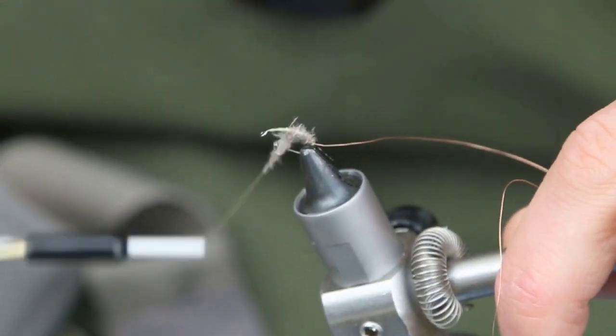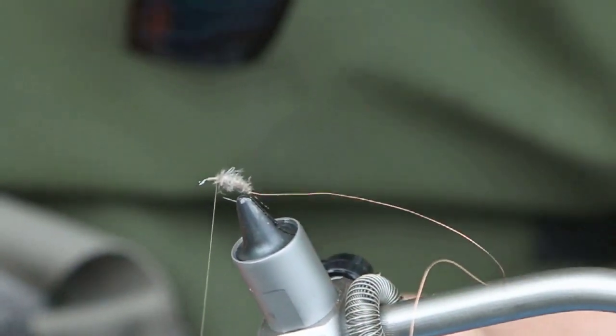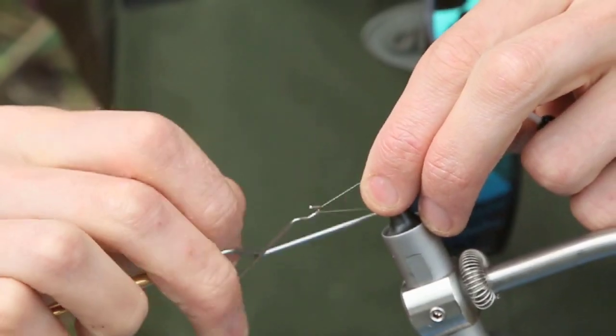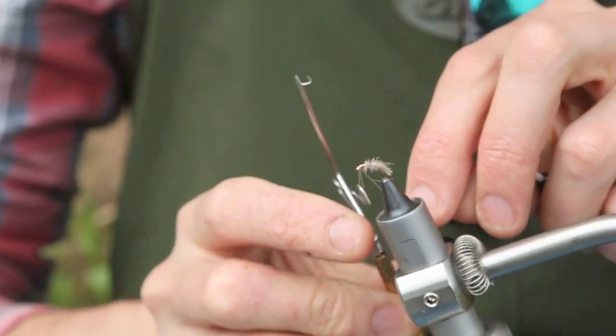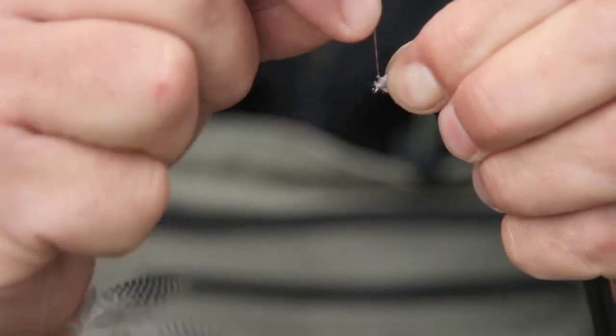So what I'm going to do is use the fluffy bit of the bottom of the teal flank feather as a dubbing. It's kind of grey, it looks a bit buggy and it floats around nicely, so that'll be cool. I can use the nice striped teal flank feather for the tail, and then we can use copper wire and make a head with the copper wire at the front. A couple of turns, a couple of half hitches just to finish the fly off.